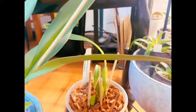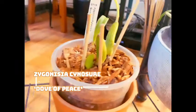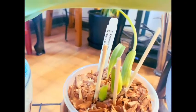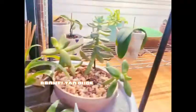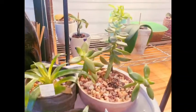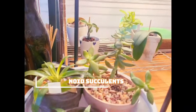This is our Zygonesia Dove of Peace that did come with a new growth. That new growth did kind of abort itself, so she's just kind of sitting there, and that's okay. It might take her a year to get settled in. As long as she doesn't die, I'm good. Then here we have our two bromeliad pups that will bloom red if they ever rebloom, along with some more succulents. I don't know the type. So let's go look at the shelf.